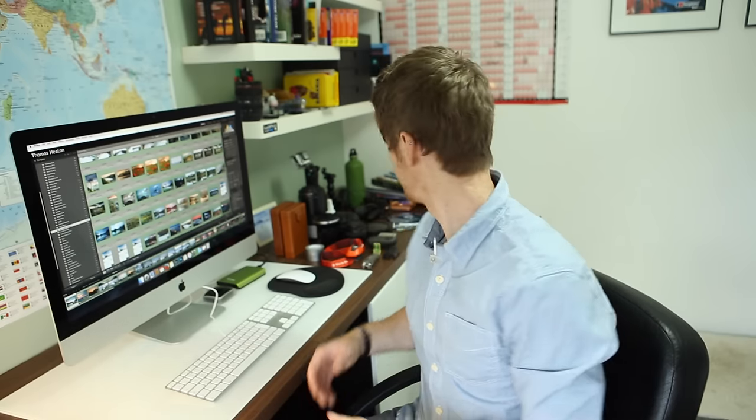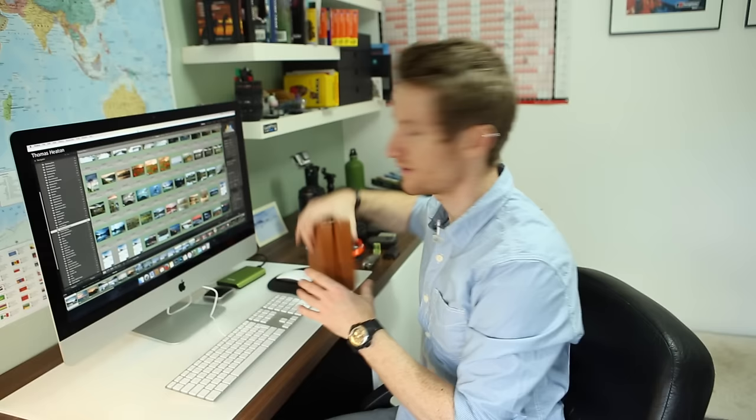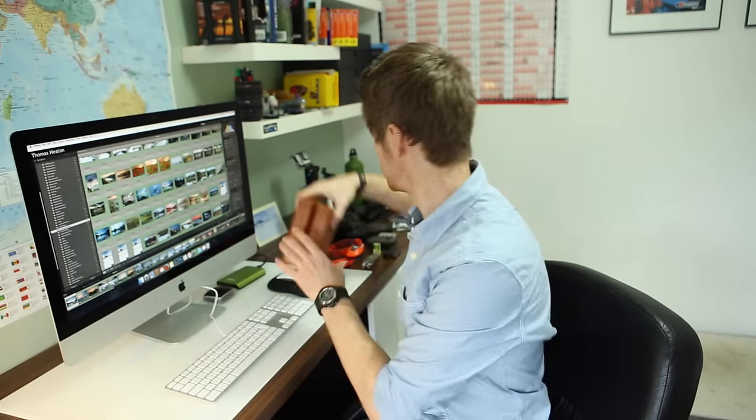Now, we're going to move on to my basic kit. Some that's always in my bag, regardless of where I'm going and what I'm shooting, and some that I choose more selectively depending on what I'm going to do that day. We'll start with filters. Every landscape photographer needs filters. These are my Nisi filters. I've got a good range of ND filters and ND graduated filters.